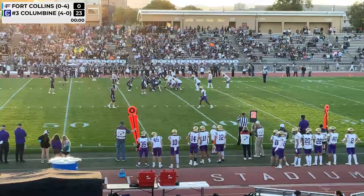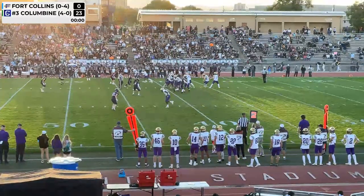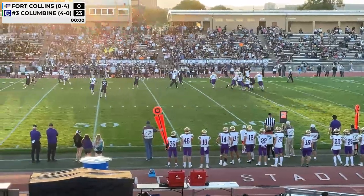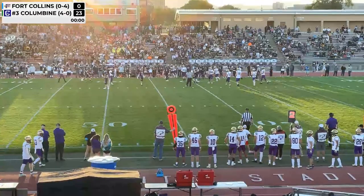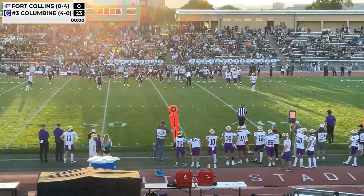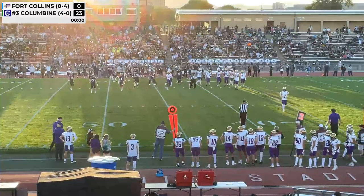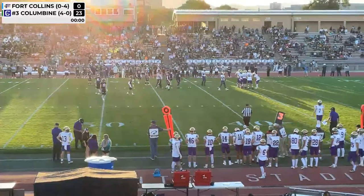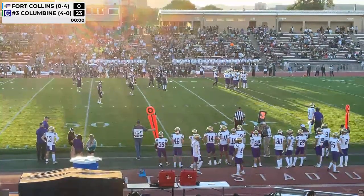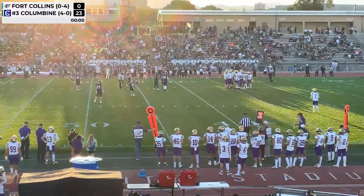Twins to the left. Single man on the right. Or I'm sorry, flip-flop that. Twins to the right. Single man on the left. Fake handoff. Looking for DeMarco, slipping out. He catches it. He's going to gain about a yard, maybe 2 yards. Short gain, but it'll bring up third and short. Should be about third and five from the 41-yard line. See if the Lambkins can get another first down to keep the drive rolling.